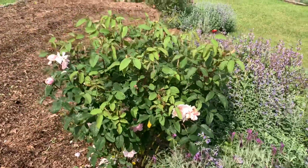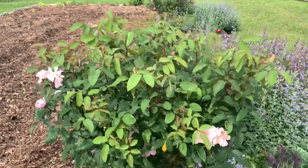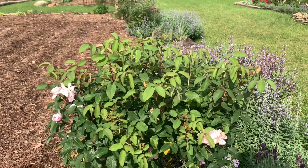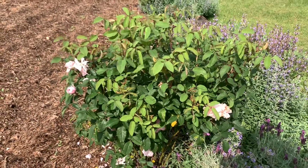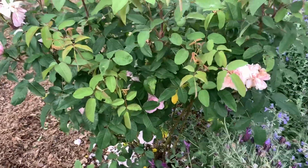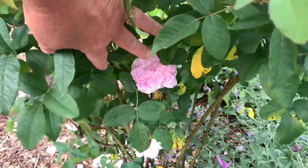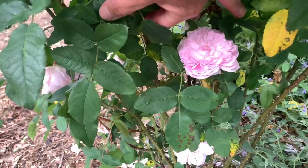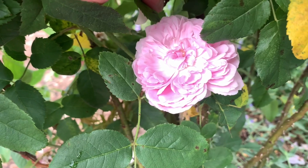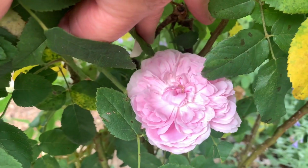And I can smell it right now. It just has a beautiful fragrance. But it's such a pretty rose. I just planted this, I think it was just last year. And it's already doing great. Let me get in here where you can really see how beautiful the bloom is on this rose. Is that not gorgeous? It's so double full. Look at the layers of petals on this rose. It's just beautiful.